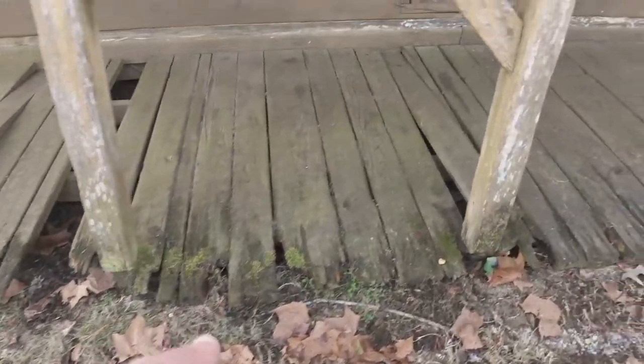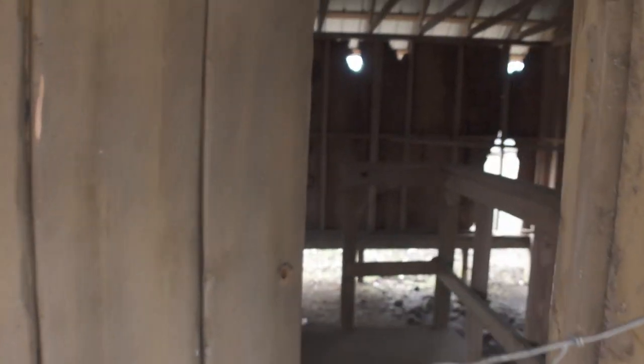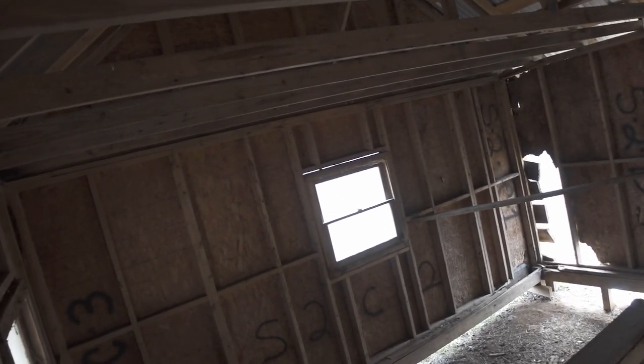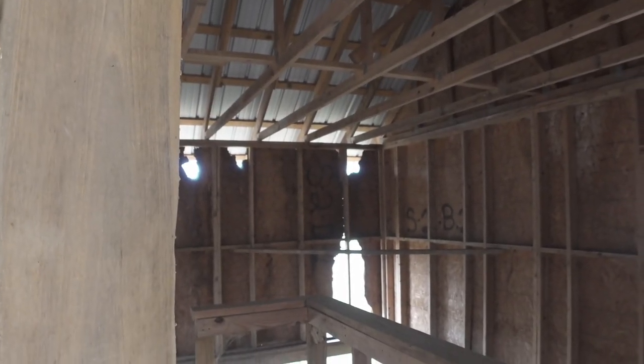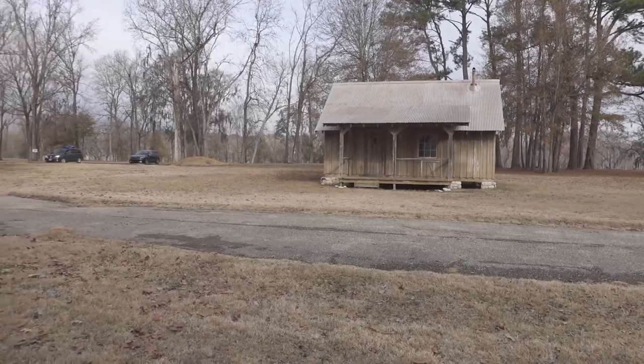Let's take a look and see what's going on with this building. You can see the foundations and stuff are getting pretty rotten. I'm gonna be careful coming up here. Here's the inside of this building. Just an empty building here. And then directly across is the building where they had the guy playing the banjo on the porch.